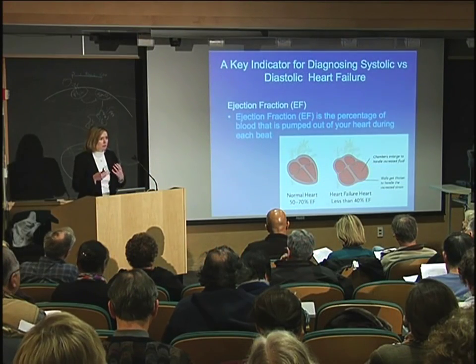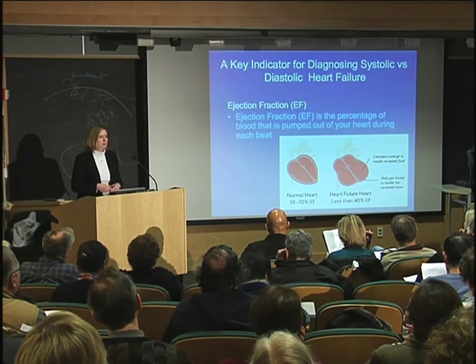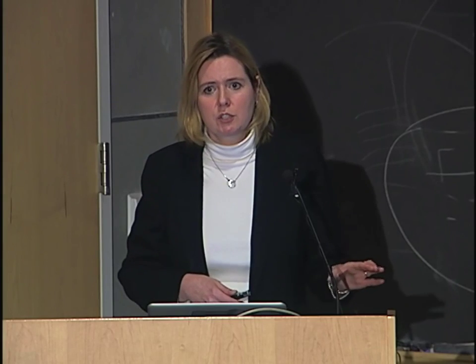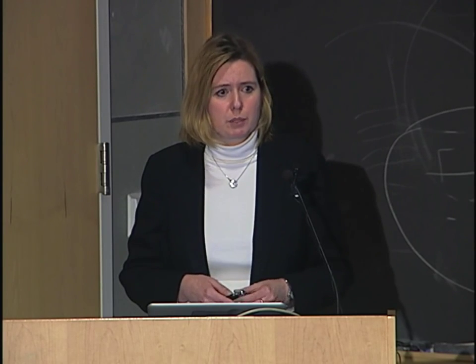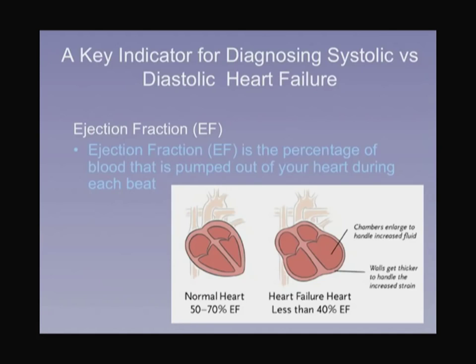So with heart failure on exam and symptoms of heart failure and an ejection fraction of greater than 55%, that person is deemed to have diastolic heart failure. Those with symptoms and signs of heart failure, the syndrome of heart failure, but with ejection fractions lower than that, usually lower than 40%, are deemed to have systolic heart failure.